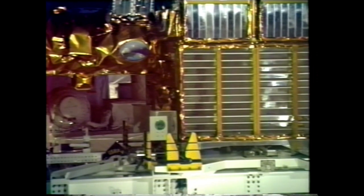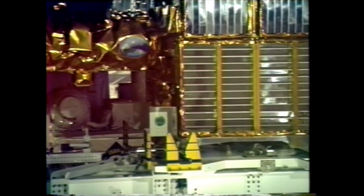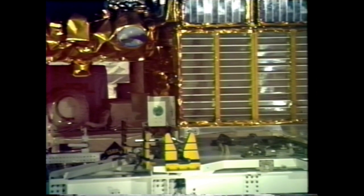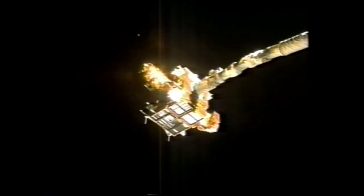Columbia, Houston, everyone's go for unberth of Spartan as soon as you're in attitude. Okay, we'll go for unberth once we're in attitude. Columbia, Houston, you have a go for Spartan release, on time. Roger. Go for Spartan release, on time.